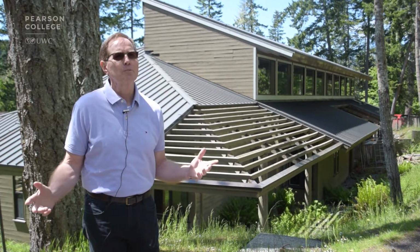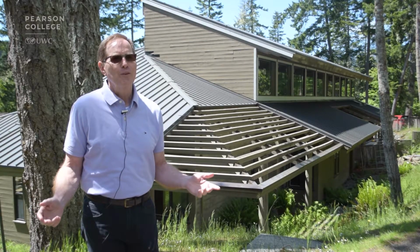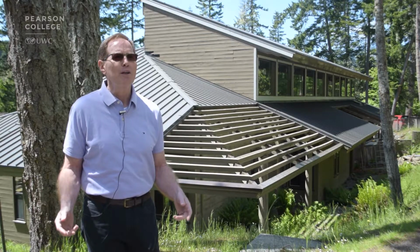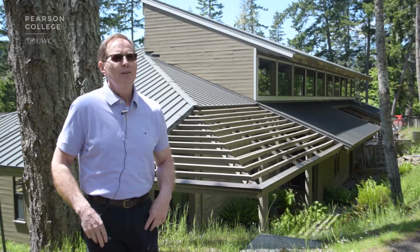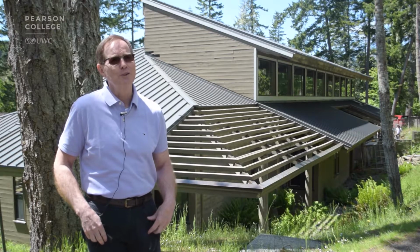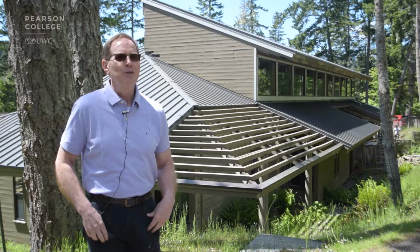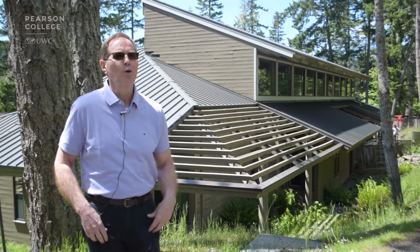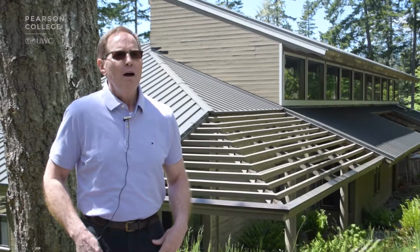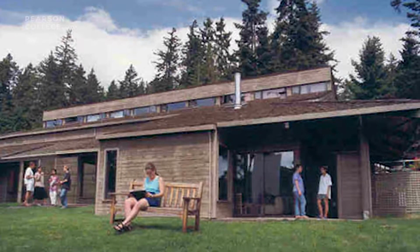Japan House, or house number 2, is being renovated and refurbished so that we can take on new students that are arriving here at Pearson College this fall. The college is currently at 160 students, and we're growing to 200 over the next 2 years. So it's absolutely essential that we have this newly refurbished house ready to go for those incoming students in the fall of 2017.